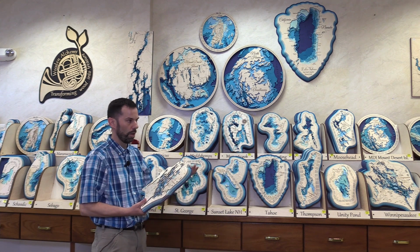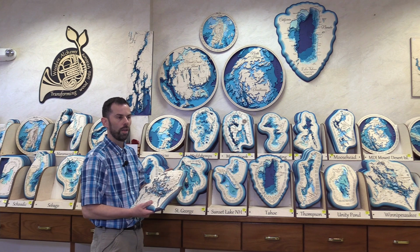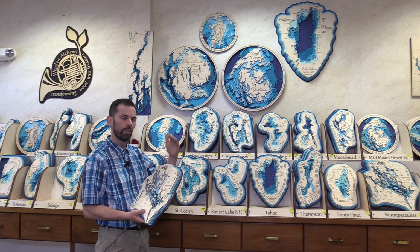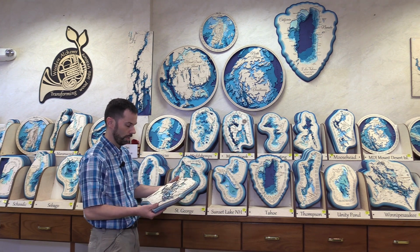So this is a big part of the future of Wooden Alchemy. We're going to keep expanding them, and as we get more requests, and if there's multiple requests for a lake, that kind of rises a little bit closer to the top. I'll be excited about getting that done so we can get it into the store.